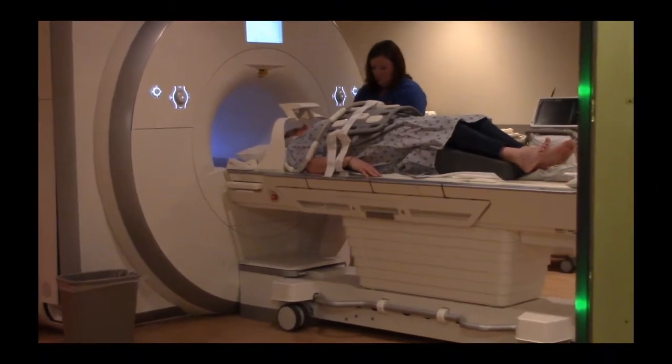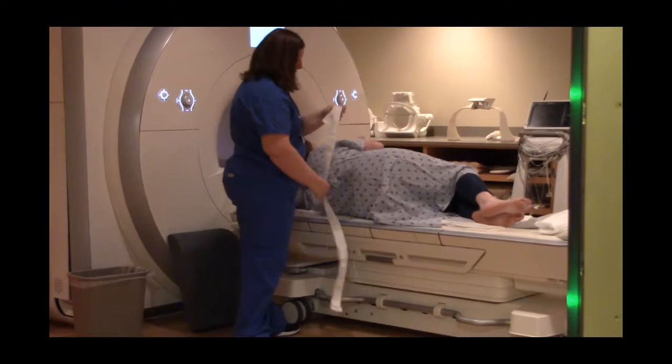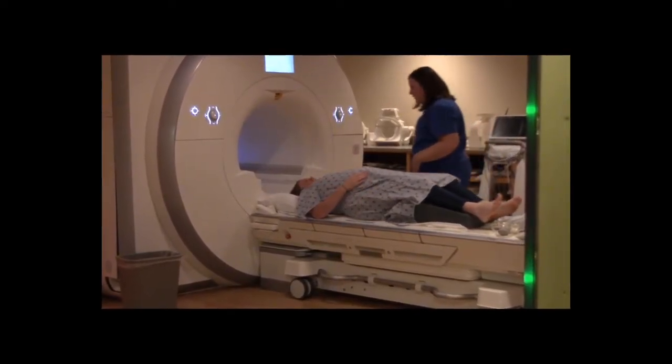You will be lying on your back during the exam. If you are uncomfortable at any time, we can alternatively position you on your side. Be sure to use the restroom before your exam begins, as you will be lying on the table for approximately 45 minutes, or sometimes longer if more imaging is needed.